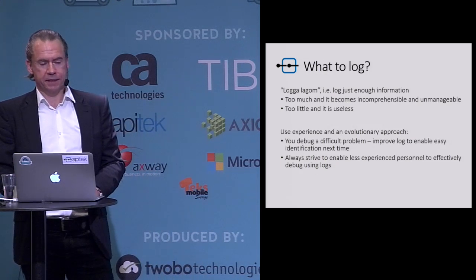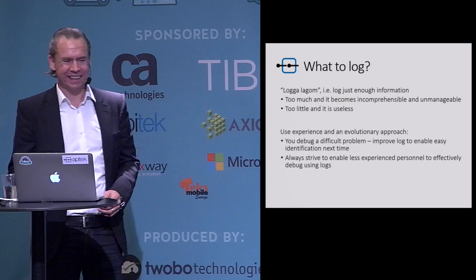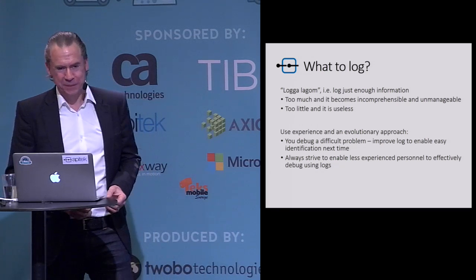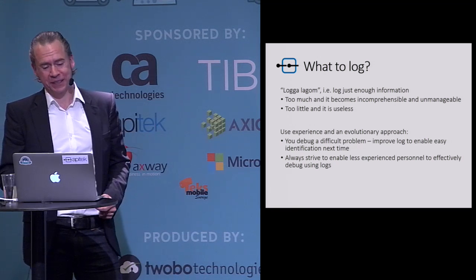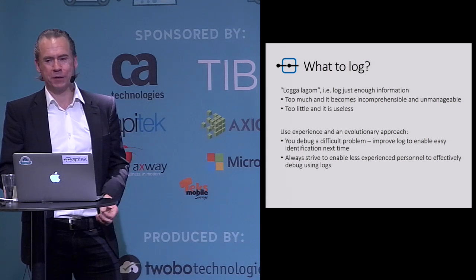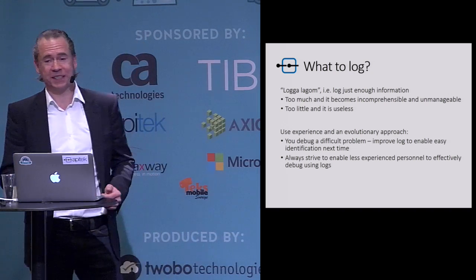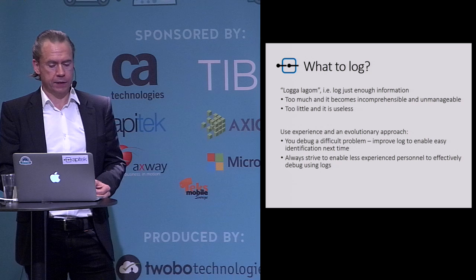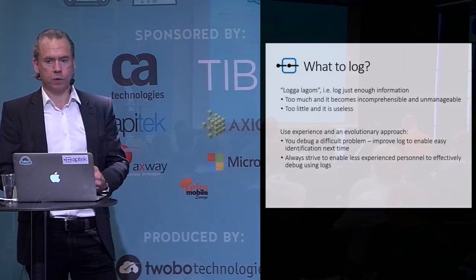So what to log then? In Sweden we say logga lagom. You log just enough information. If you log too much, you can't find what you're interested in, and the logs become incomprehensible and unmanageable. If you log too little, the logs are useless. So my recommendation is to use an experience and an evolutionary approach. That is, if you debug a difficult problem, improve your log to enable easy identification the next time. And very important, always strive to enable less experienced personnel to effectively debug using logs. You can give hints if you find a problem, what might cause it.